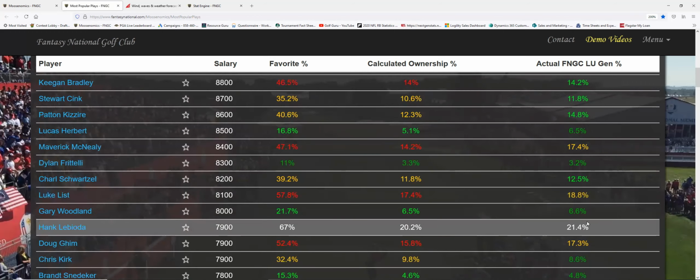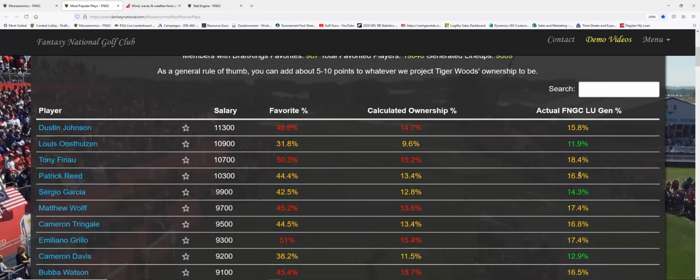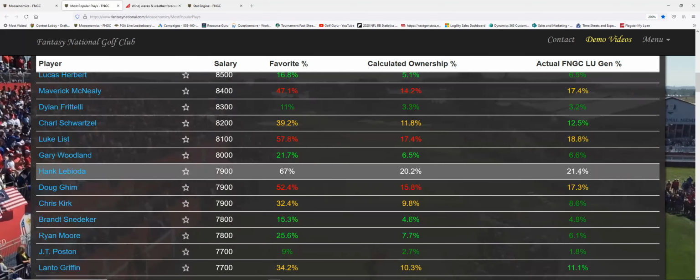See what else. You got Hank Laboda coming in at maybe the highest owned so far. Yeah, at 21%. So everybody's kind of thinking, Seamus won. I kind of mentioned already, why not Hammer and Hank? Is it finally his turn to win a tournament?